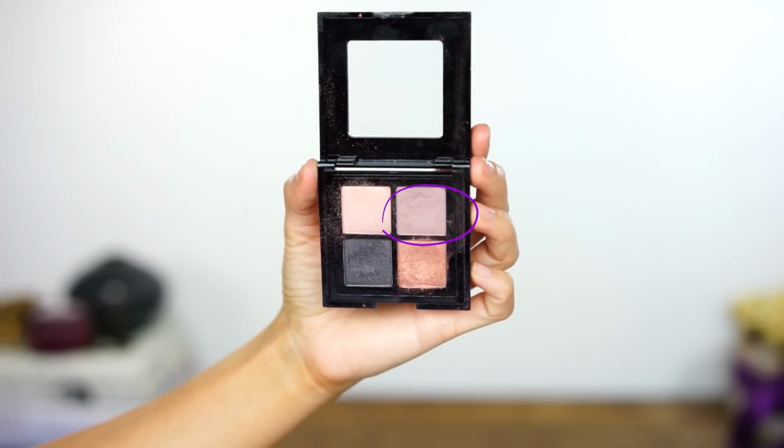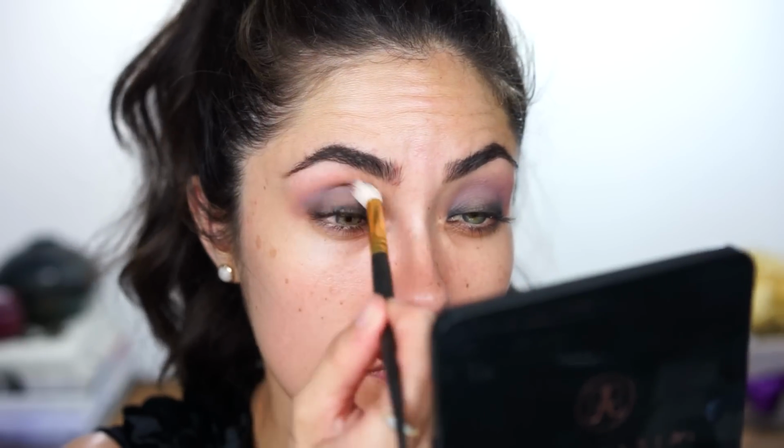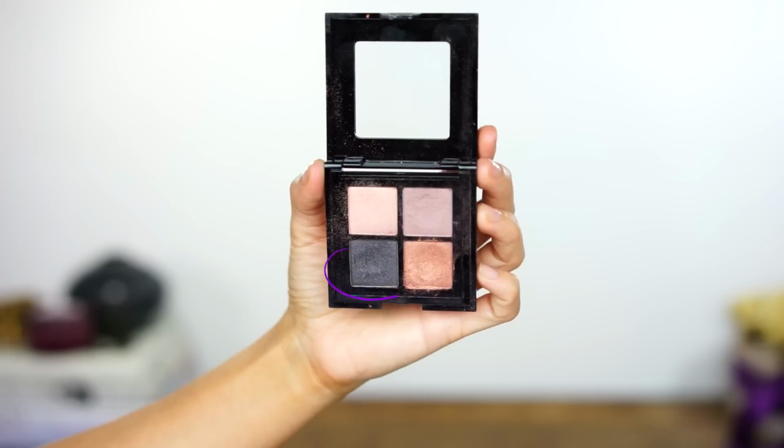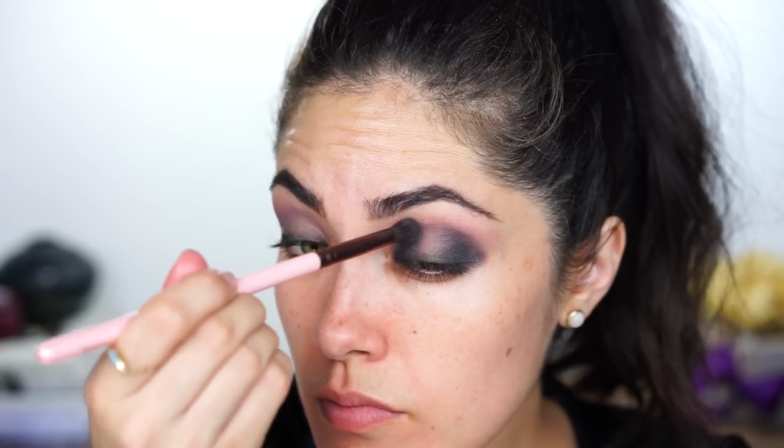So now that I've smudged that out, I'm going to pick up my first color from the palette, which is this really light purply color, on a large blending brush. This is a Smith 232, and I'm just going to apply that to the crease. And now I'm picking up the dark blue shadow from the palette on a Luxie 229 brush, and I'm going to apply it to the inner and outer corners, right over where we applied the black eyeshadow base. And then slowly start blending it into the crease.